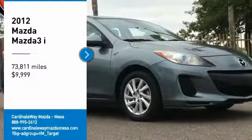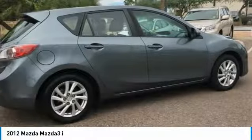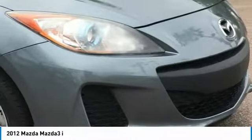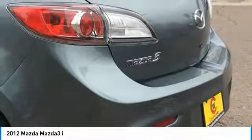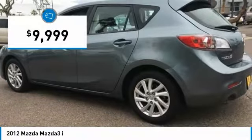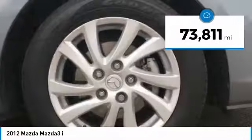We are pleased to show you 2012 Mazda 3. The Mazda 3 meets your vehicle wants and needs. Powerful and economical, technologically savvy, and boasting top safety features, the Mazda 3 is the total package and is priced below $10,000. This vehicle has less than 75,000 miles.